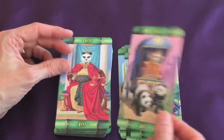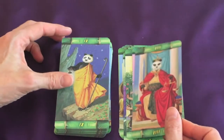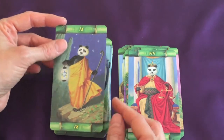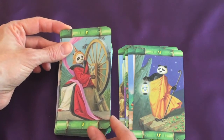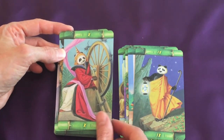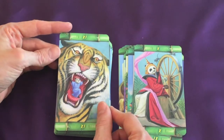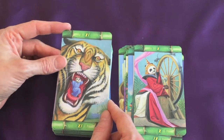The Chariot. Justice is at 8 instead of 14. The Hermit, a much more sort of Buddhist looking figure compared to the Hierophant, for example. And the Wheel, being spun by, interesting position, so a sort of Chinese Fortuna, and it's just mice on the wheel rather than other creatures. We're all just mice on the wheel. 11 is Strength, with the teeny panda inside the mouth of the great big lion.